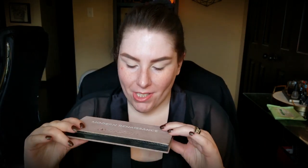Alright, for eyes, I really don't have a plan. I'm just gonna kind of want to do something neutral and pretty. And yeah, using my Renaissance from Anastasia Beverly Hills. Please ignore how completely grubby this is. I didn't keep the box because I didn't think about it when I bought it, with the velvet getting so filthy. Yeah, I mean, this is a well-loved palette though.